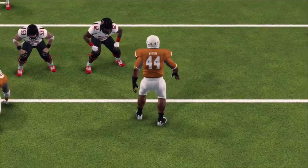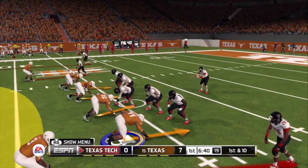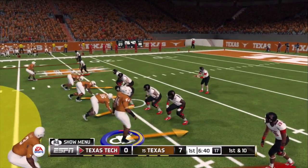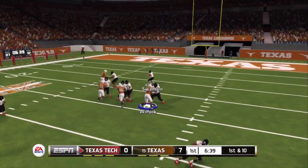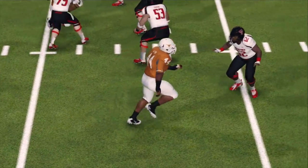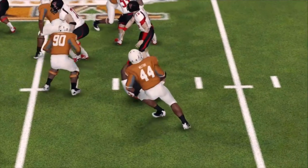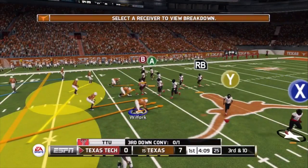Next up, we take a look at Devin Wilfork, a projected 7th round pick. He's our 5th best prospect from the edge class. He's 6'6", 305, and he's someone that I feel might be better as a 3-4 defensive end or even as a 4-3 defensive tackle. I just think he belongs in the interior because he is so freakishly strong.